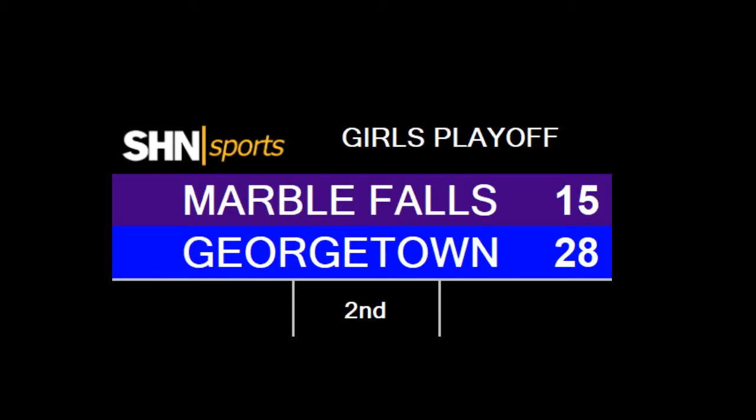Kendall Olbricht gets it to Riley Olbricht at the top of the key. Left corner, pump faking is Lemon, and then kicks it back out to Olbricht. She takes one dribble, and the jump shot is off the mark, rebounded by Hampton. On the left wing, it's Allie Isbell. She had her pass deflected and stolen away by Boyd.